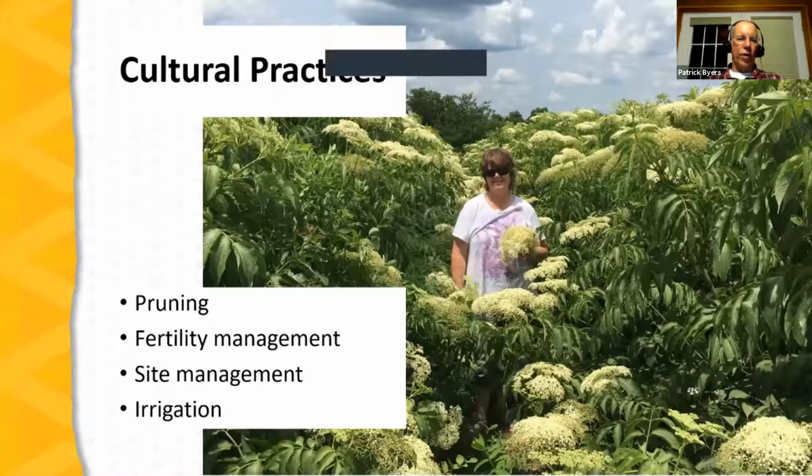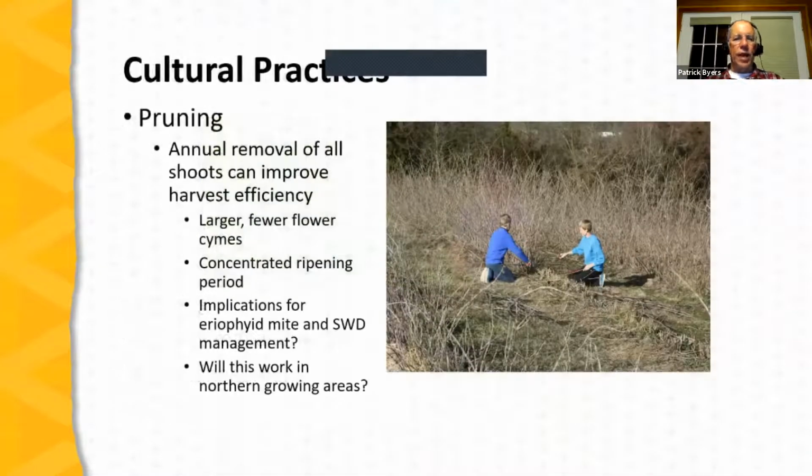Now, as far as cultural practices, these are the four things that we have felt to be particularly important from the standpoint of productivity: pruning, fertility management, site management, and irrigation. We touched on these in the video, and I'll just briefly mention them again. So again, annual removal of the shoots can certainly improve harvest efficiency. You get larger, fewer flower cymes. You get a concentrated ripening period. We do feel it's helpful for managing eriophyid mites.